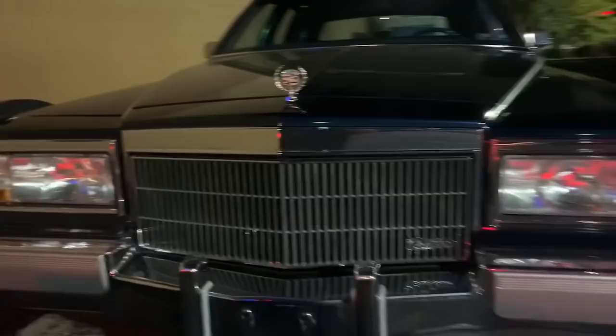Blue leather interior. I know this is poor lighting, but she's shiny. Very shiny. 49,000 miles on this car.